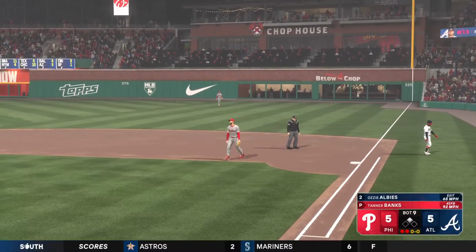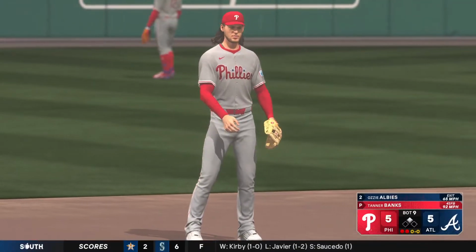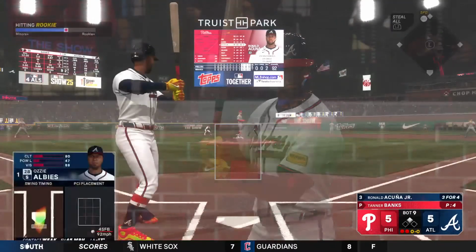There's a lot riding on that at bat right there. Nice job of the pitcher to bear down, make the pitch, get the ground ball. Excellent piece of work. And here is Ronald Acuna Jr. He's already homered here in this one.